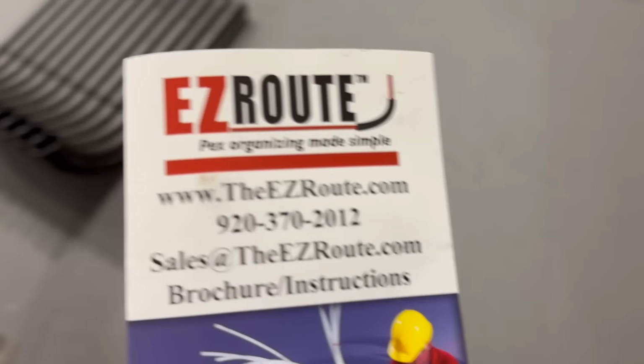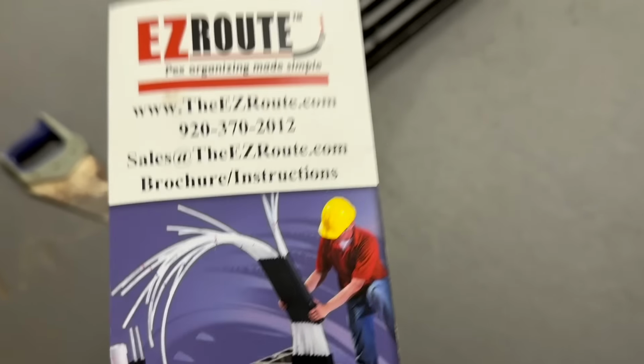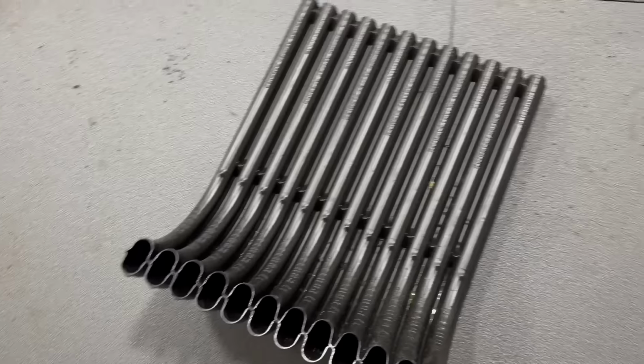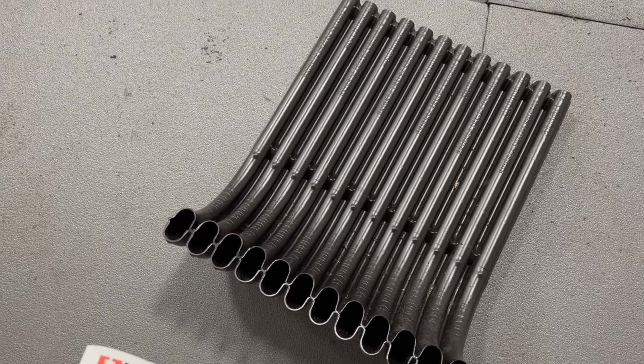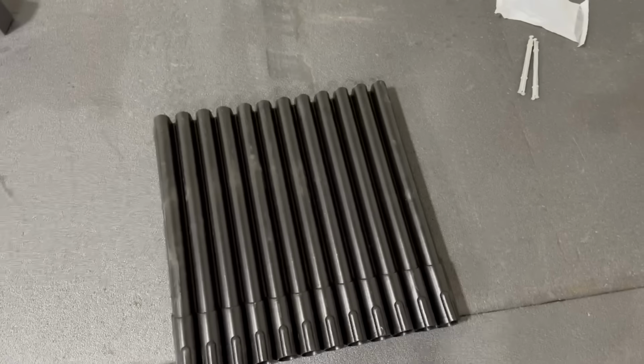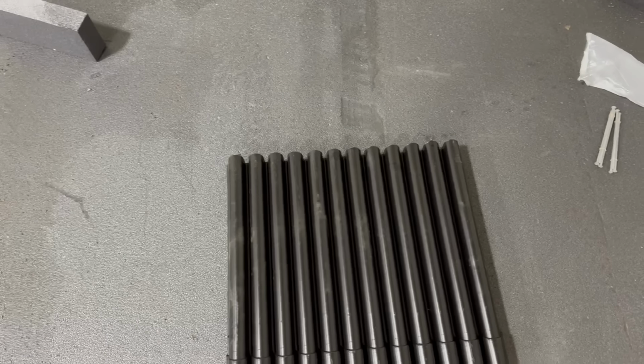Okay, guys. I got a new product I want to show you. Easy Root. There's a picture of it. Well, this is it. We're gonna use it for our in-floor radiant heat, so looks pretty nice. And then there's an extender you can get to keep your tubes right up nice and clean.